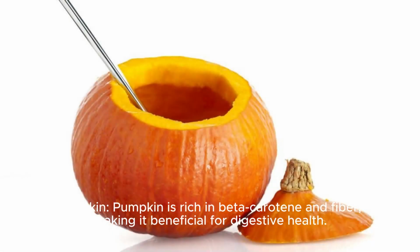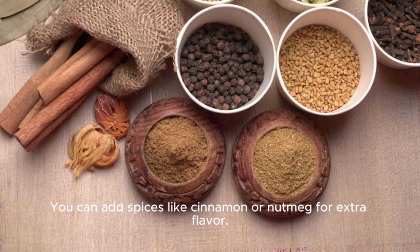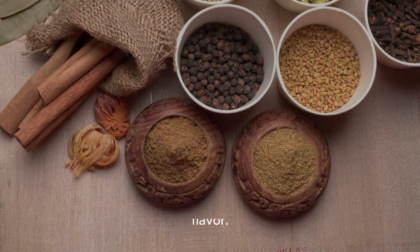Pumpkin. Pumpkin is rich in beta-carotene and fiber, making it beneficial for digestive health. Steam or roast pumpkin until soft, then puree until smooth. You can add spices like cinnamon or nutmeg for extra flavor.